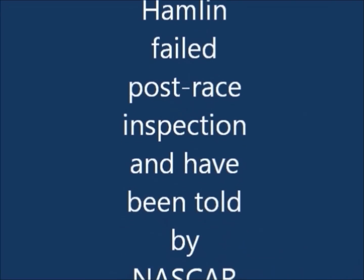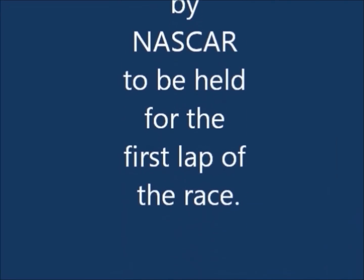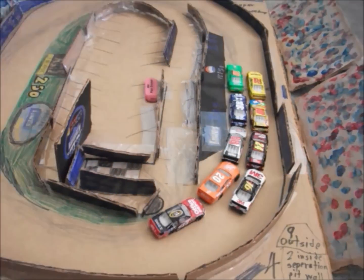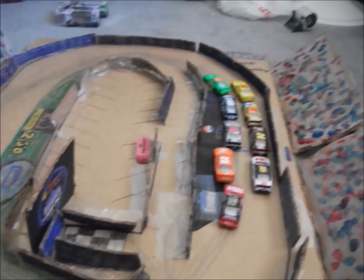Our other car, Denny Hamlin, failed post-race inspection and had to be held by NASCAR for the first lap of the race. Green flag, let's go racing, boys and Danica! Green flag! Here they go, guys.